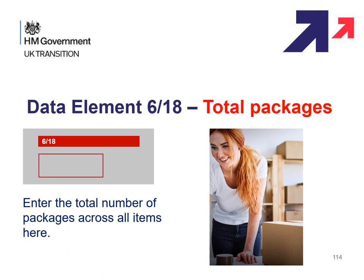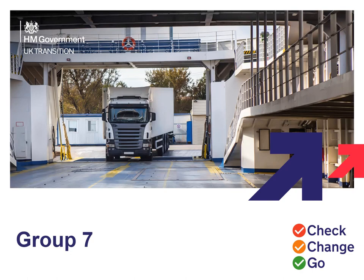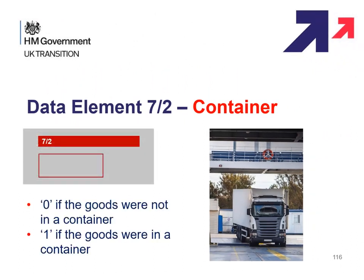6/18 and enter here the total number of packages across all items. Group 7. 7/2 and enter 0 if the goods were not in a container, or 1 if the goods were in a container.